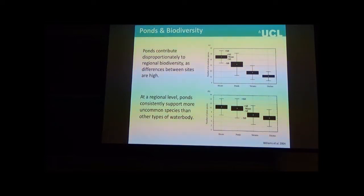Not only are they very numerous, but they're very diverse, both in terms of invertebrates and in terms of plants. This is a paper by Williams et al. in 2004, where they were looking at different freshwater habitats across Europe. And they found that ponds tended to disproportionately contribute to biodiversity at a regional scale, because you have lots of very small, isolated habitats that were very different from each other. And at the regional level, again, they support more rare species than any other habitat. So you can see that rivers tend to perform a bit better in terms of species richness, but they're obviously much larger, more connected habitats. Ponds, you've got a much smaller and more heterogeneous dynamic going on there.